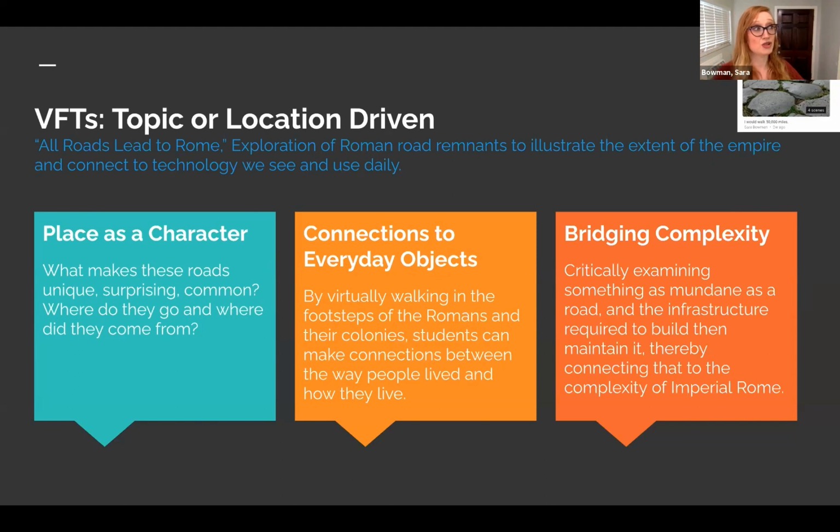They taught us how to use place as a character, how to make connections, and how to bridge those denser, more complex questions that we want our kids asking and being able to use inferential thinking to answer. And so I broke it down into: why do all roads lead to Rome? Why do those roads still exist? How do they connect to us here today? We all step on roads daily. And connecting back to that complexity that it shows Imperial Rome truly had.